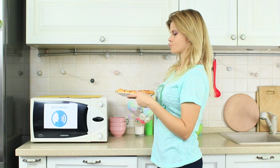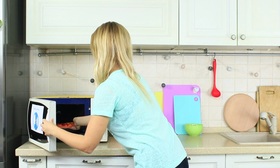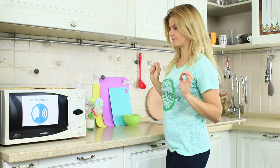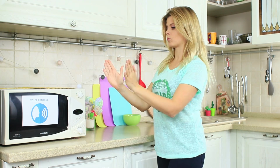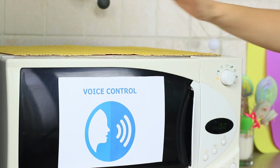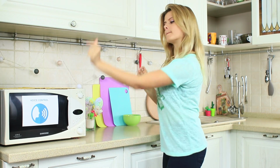Oh, it's something new. How should I use this thing? Should I give commands? Okay, let's try. I put my food into the microwave, saying the spell. Microwave, turn on. No, start working. It doesn't. Heat up. Come on, bake. Maybe the microwave doesn't speak English, or I'm not persuasive enough. Blondie tries to clap her hands, snap her fingers, but it's all for nothing. The pie is still cold.